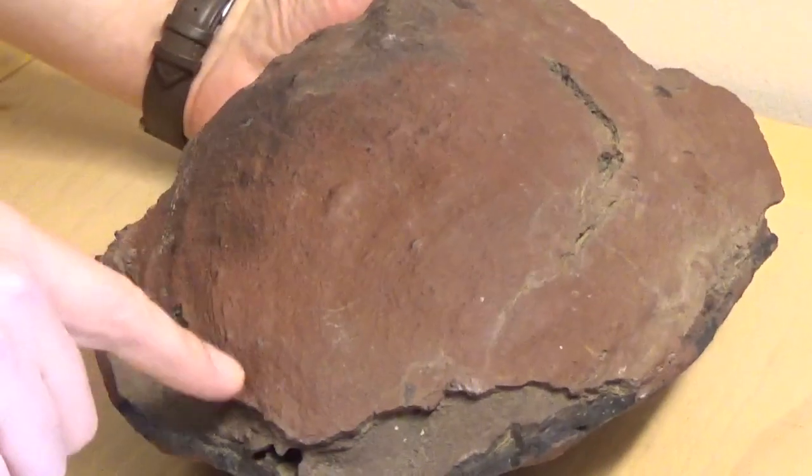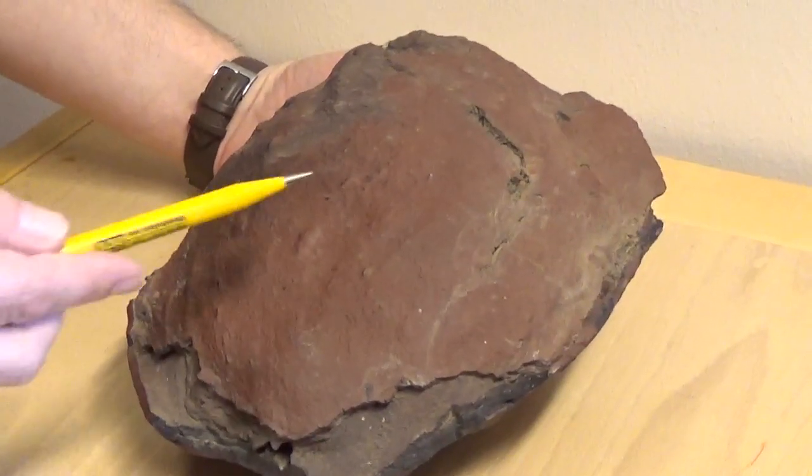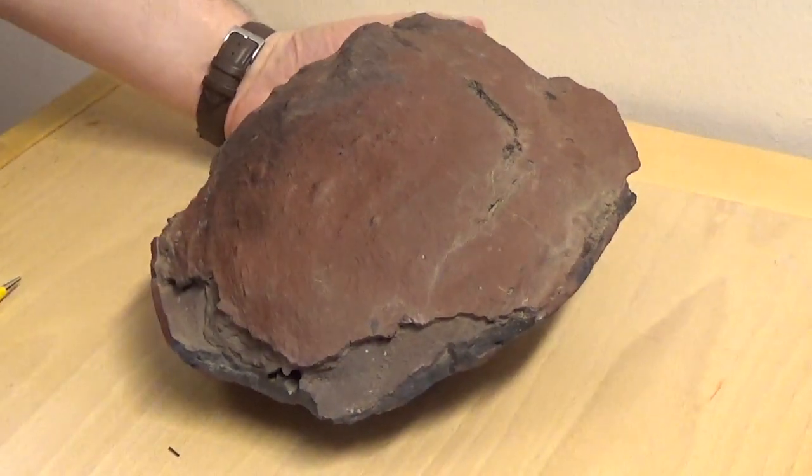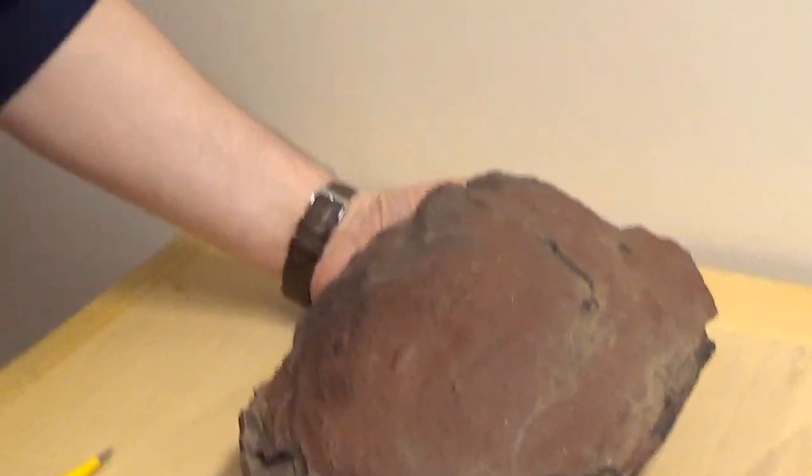It's a little on the heavy side, but that's how it looks on the other side. Again, we have some striations here, a lovely oxidized crust, and the whole thing looks a bit like a twisted spindle. So I hope you enjoyed that, and this was our big spindle bomb from Iceland.